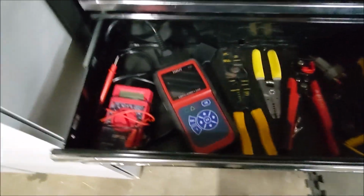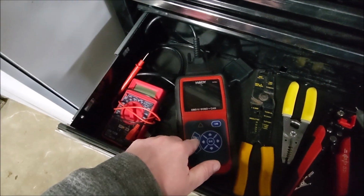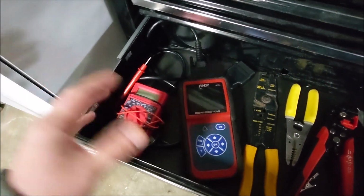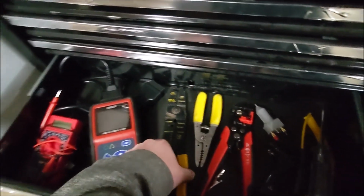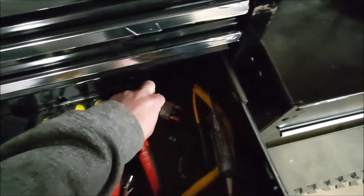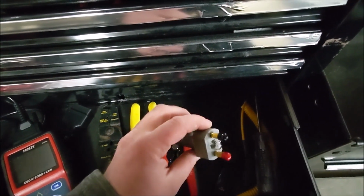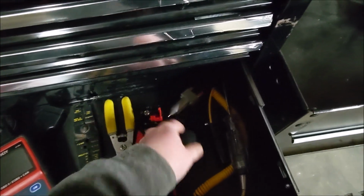The electronics drawer, my cheapy Harbor Freight multimeter, OBD2 scanner from Captain Ron. Probably could have given it back, but I still got it, and you'll never get it back. You know, crimpers, strippers, the Matco, positive and negative, butane torch for shrink wrap, test light.